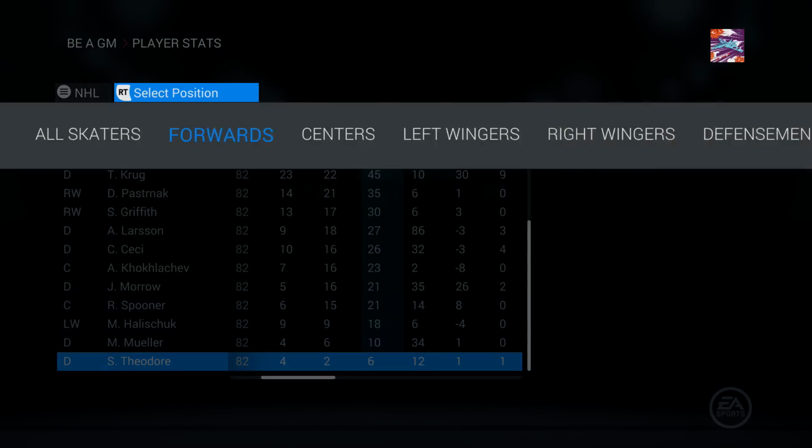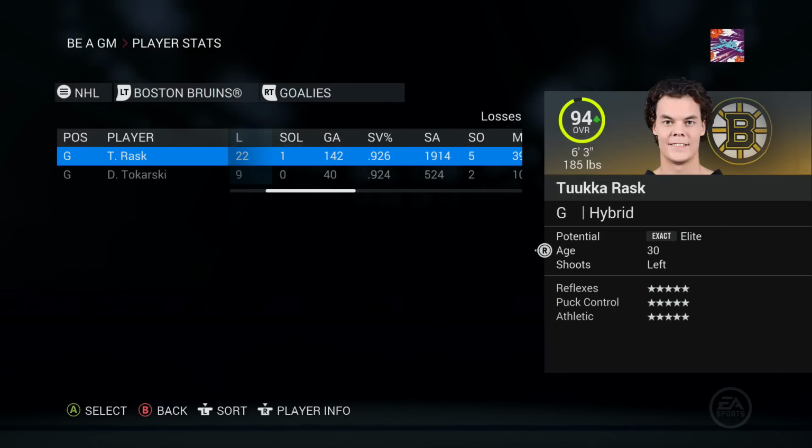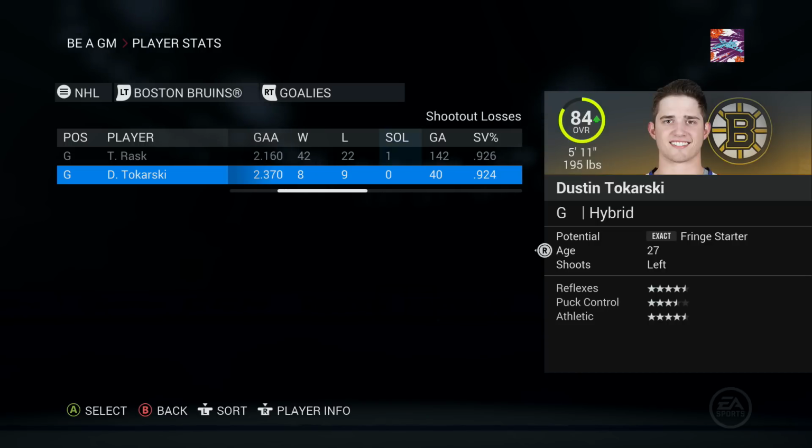We'll take a quick look here as well at the goalies, see how they did. Obviously, Rask last year had an MVP performance. We'll see if he can duplicate it or not. 2.16 goals against, 42 and 22, .926 save percentage, so he looks very good. Tokarski's also not looking too bad there in the backup spot.